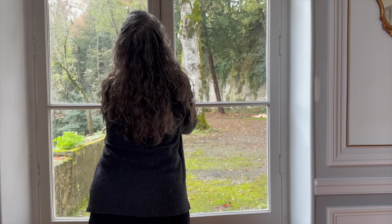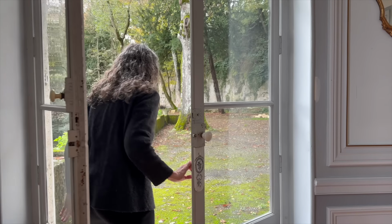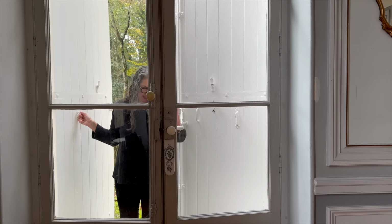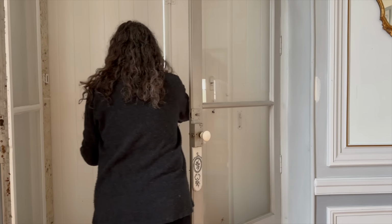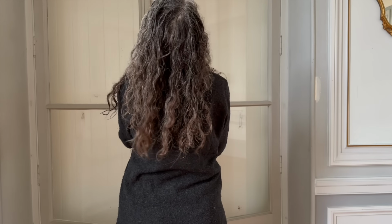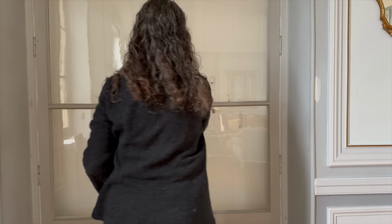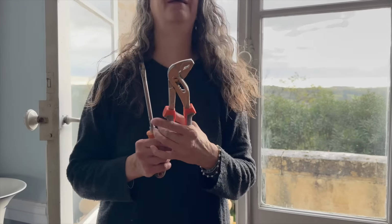Ladybugs. Oh, come on. I'm going to have to vacuum that up. Yeah. Ugh, it's just bug central here. Locked. Locked and loaded. Okay, I got tools. Maybe this will help.